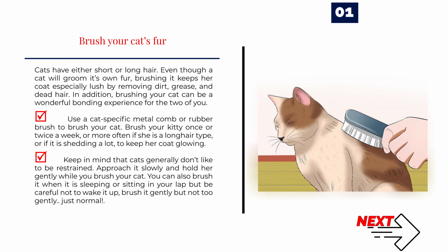Use a cat-specific metal comb or rubber brush to brush your cat. Brush your kitty once or twice a week, or more often if she is a long-hair type, or if it is shedding a lot, to keep her coat glowing. Keep in mind that cats generally don't like to be restrained. Approach it slowly and hold her gently while you brush your cat.